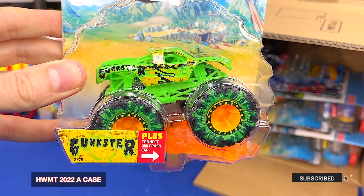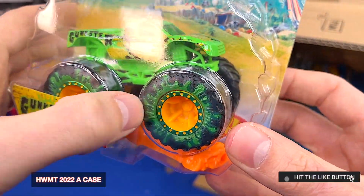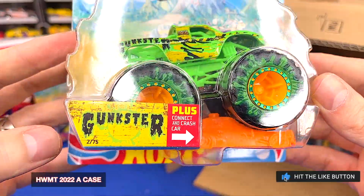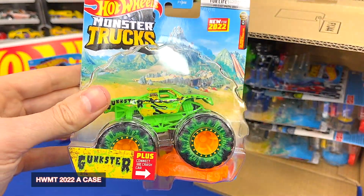Next truck up. Now this is a unique truck, the Gungster. I love the color of the truck. It's that consistent lime green color all the way down the truck. It's even splattered on the tires. It's from the Hot Wheels Monster Trucks Live version, so that'll be cool to see. It has an orange crushable car, and its crash attack is Slime and Slam, so this will be fun to see race down the track.